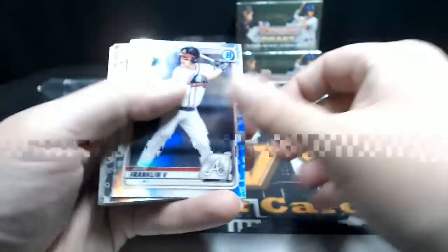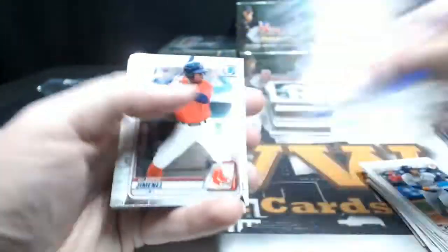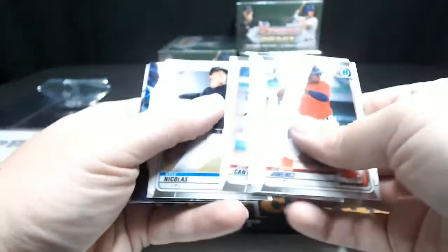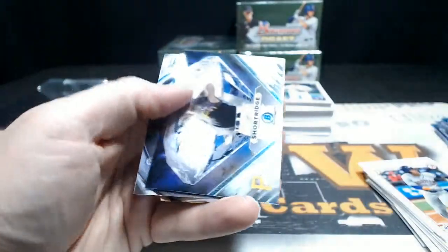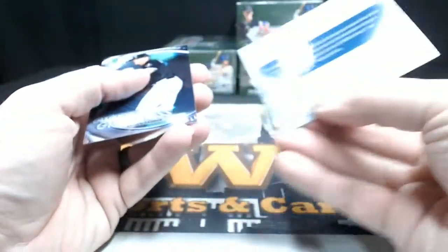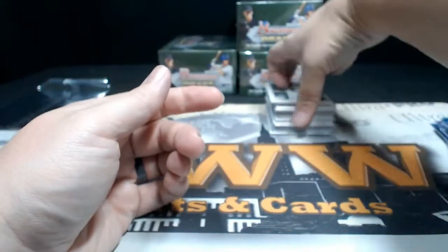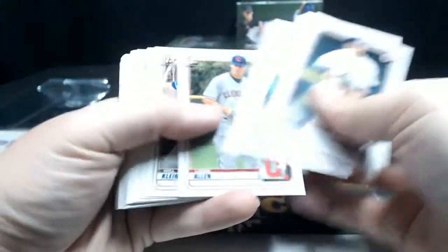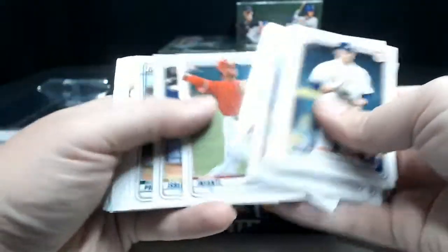All right. Franklin and Mayer, refractors: Jimenez, Luciano, Barnhart, Cantillo, Nicholas, and a Shortridge, the gem. Pretty cool. Glimpses of Greatness, Vaughn. That Veronica Vaughn. Resident a-hole. Well, that didn't need an introduction on that one. Just that you knew everything there was to know about Bowman Draft.